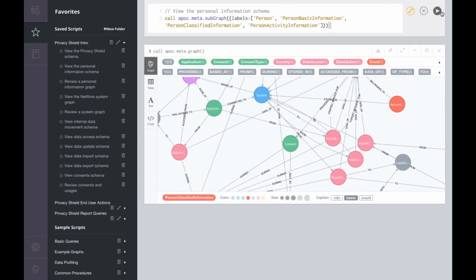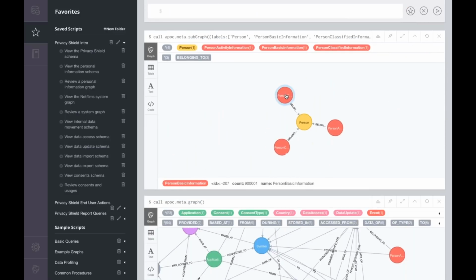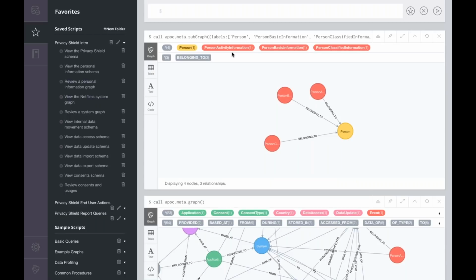Okay, so to break this down into more usable chunks, this is the representation of a person and their data. We can see that we have 3 different classifications of data. In this example, Netfilms categorizes personal information into 3 different classifications. One is basic information, which is here. That's things like name, address, email, and so on. Then there's classified information. Classified information would be credit cards, billing address, passwords, so really sensitive information that would need an extra layer of security and more restricted access.